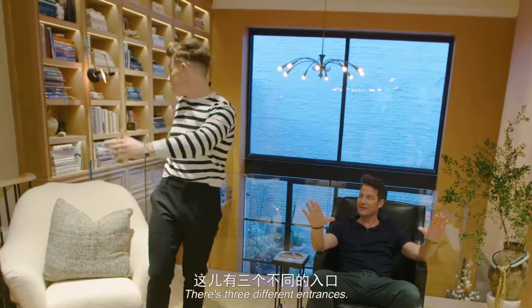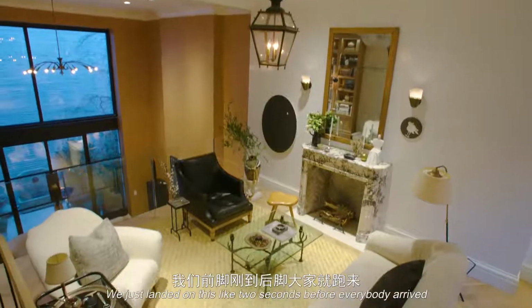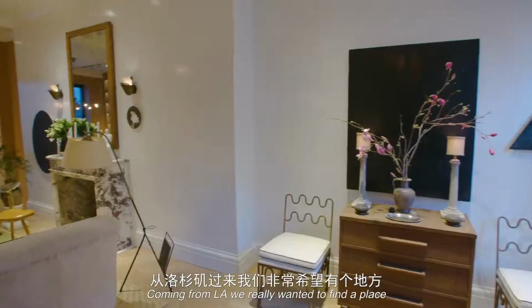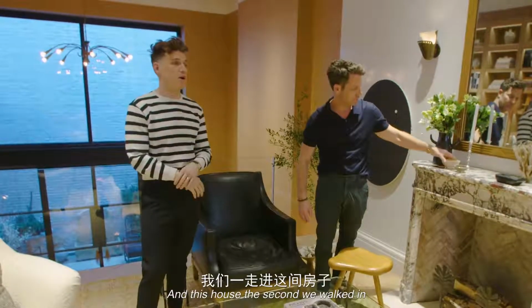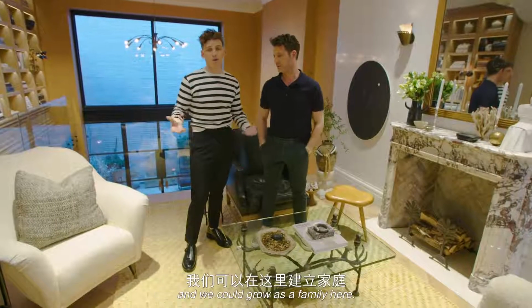There's three different entrances, so where do you put the sofa? Where do you put the chair? We just landed on this two seconds before everybody arrived to take pictures of the house. We're coming from LA. We really wanted to find a place that our children felt safe, that felt like a home. And this house, the second we walked in, even though it didn't look anything like this, we knew that we could really make it our own and we could grow as a family here.